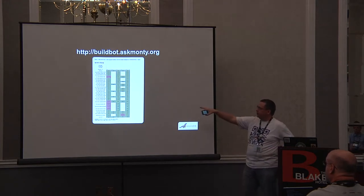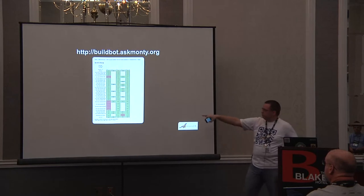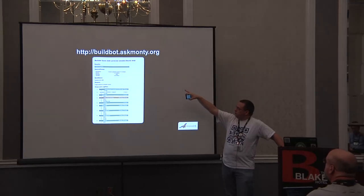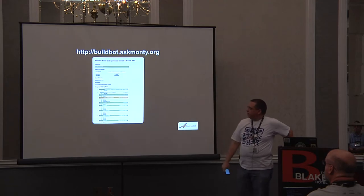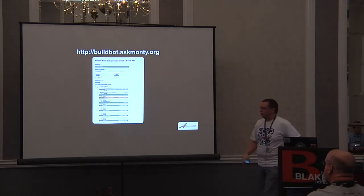In fact, in BuildBot, you can click on any of these, and so say I click on one of these. This is the builder that's building for Debian. I know it's a Debian package. It's Ubuntu Precise. It's on the AMD64 architecture. It's building the 5.5 tree. And there was a compile warning when it did the make deb step. I don't know if you can read that or not.